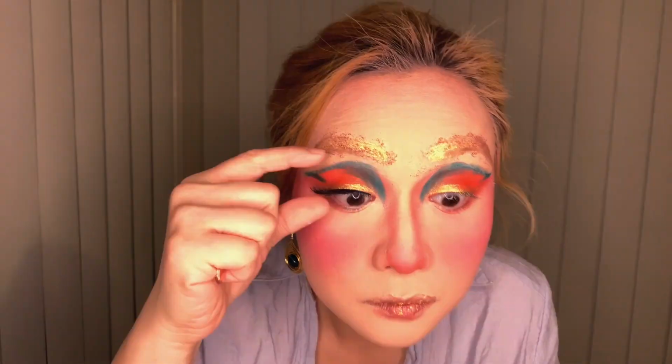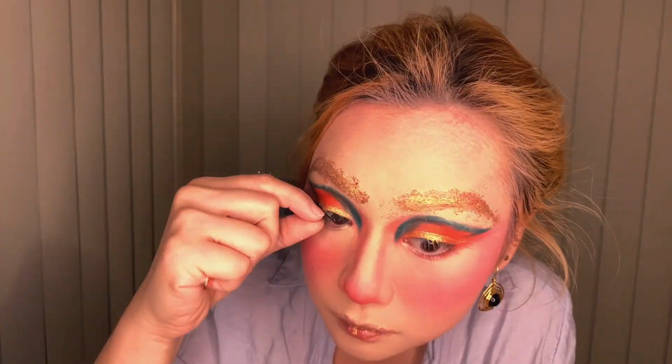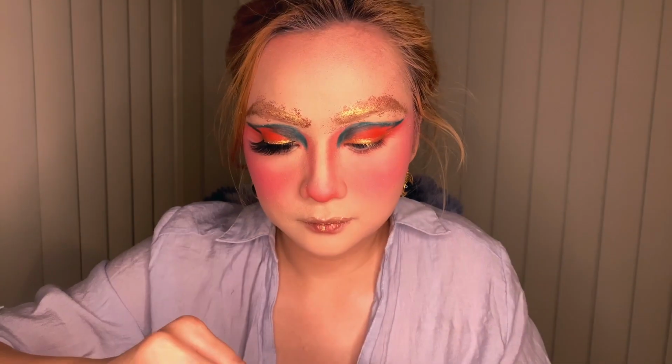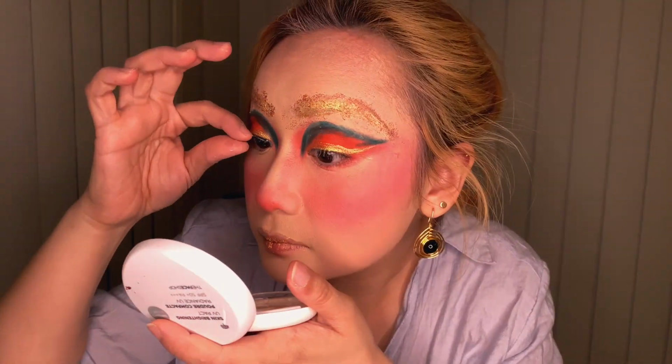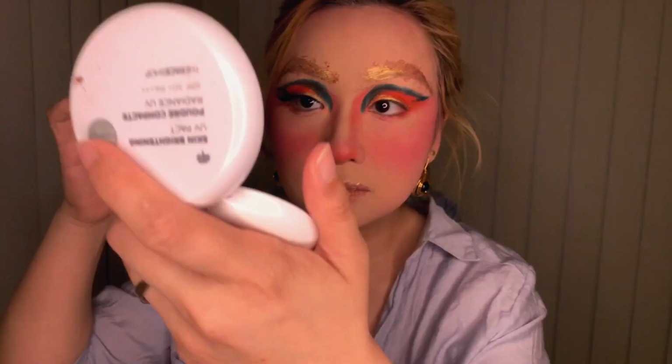The makeup does look more complete with fake lashes on. My natural lashes aren't very long. So whenever I go to events, I usually have fake lashes on or I just have extensions.